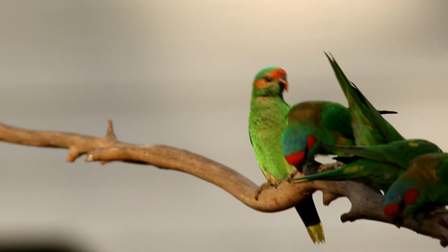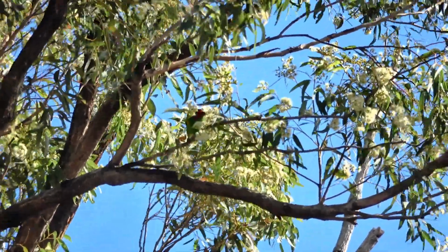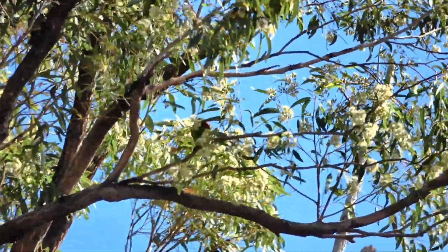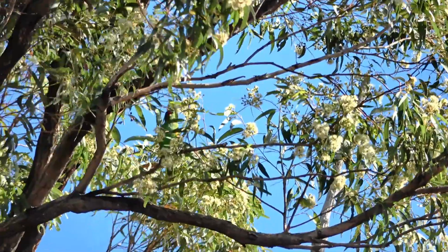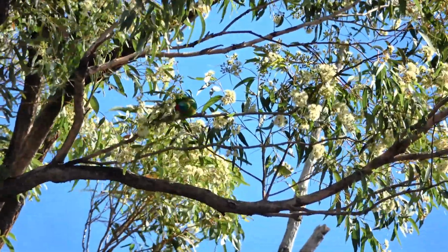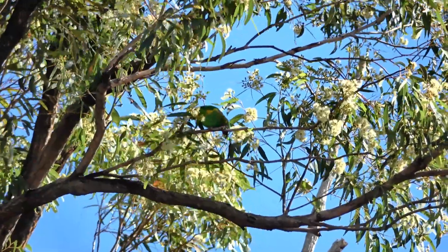Lorikeets, though they are small birds, can fly very fast. They have a high metabolic rate, and for this they need adequate carbohydrates. The sugary nectar from these eucalypt flowers is the main source of energy for these birds, and they glean the nectar from the eucalypt flowers with their feathery tongues.